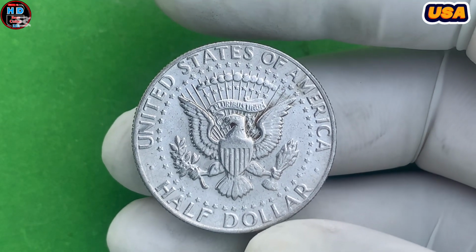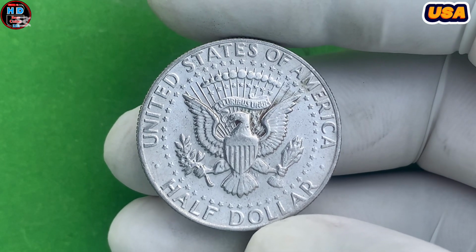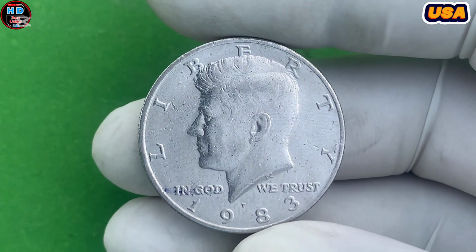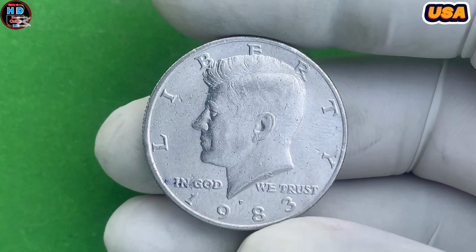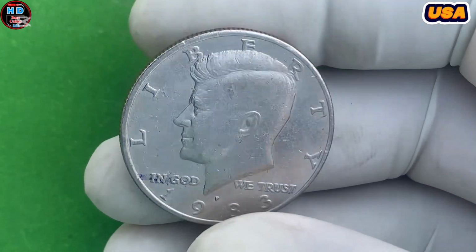But perhaps the most interesting aspect of the 1983 Kennedy half-dollar comes from coins that were mistakenly produced with special characteristics, errors that make them stand out and significantly increase their worth. These errors might include things like double strikes, off-center minting, or die cracks, which are unusual imperfections that can occur during the manufacturing process.